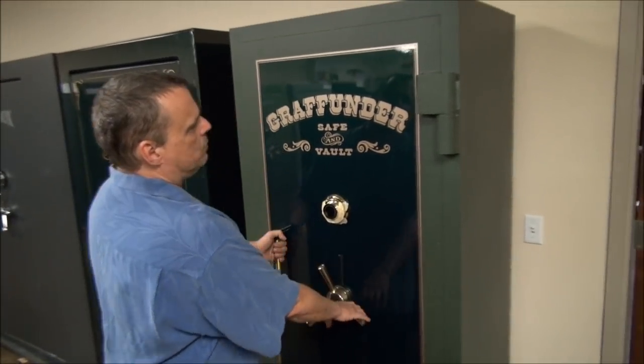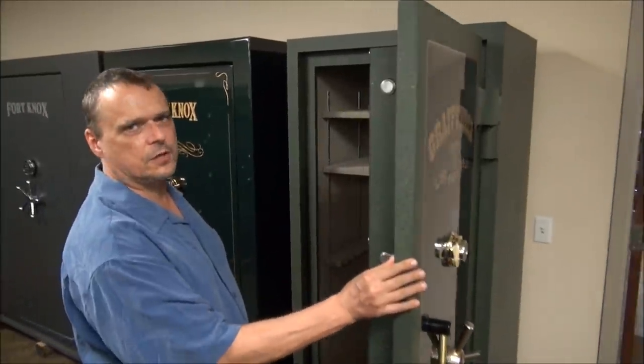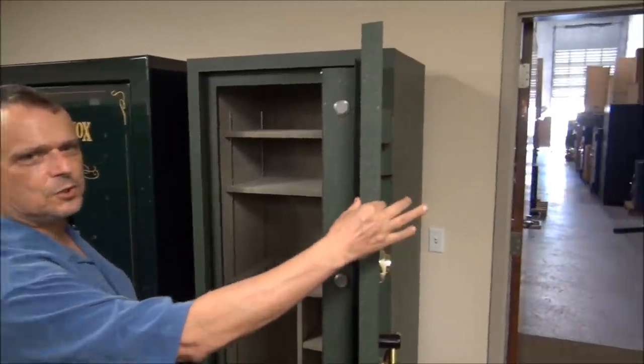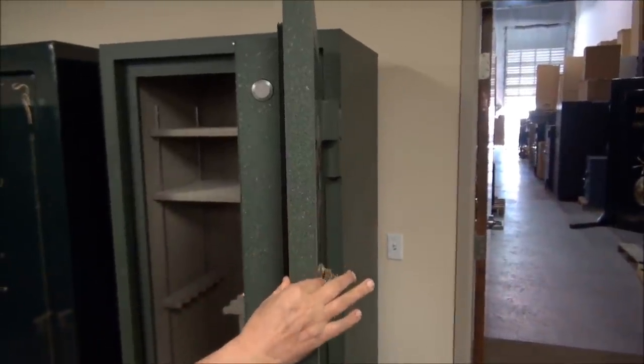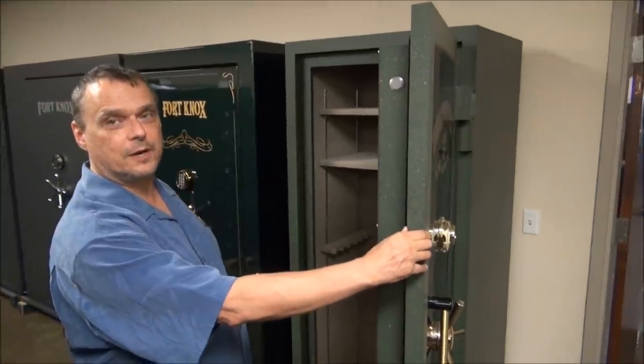Now let me show you one other safe before we close here on this. We'll show you the Grafunder safe. People have heard about these on the website. This is an inch and a half of solid steel. This isn't a composite door. So unlike the doors that you were seeing before, this is an inch and a half of solid steel with 1 inch in the body.